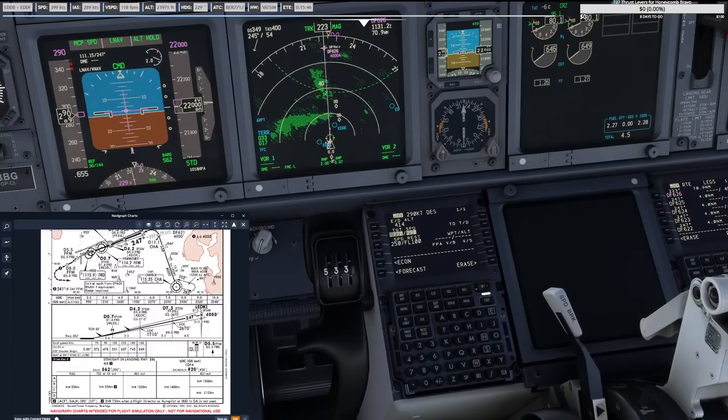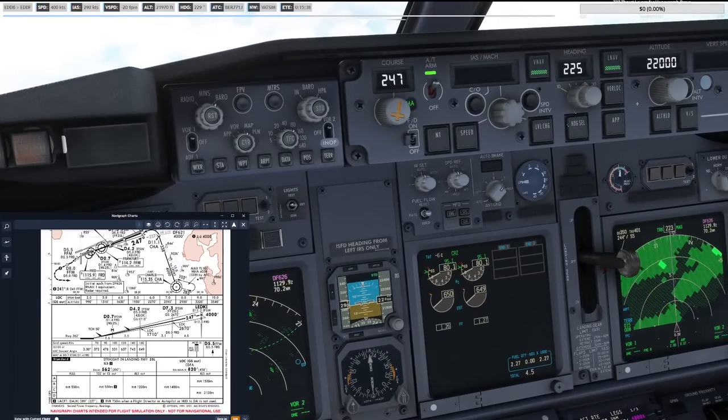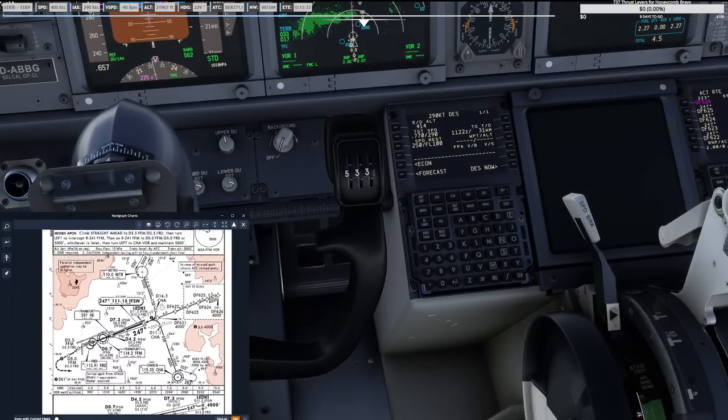Initial climb level 70, report ready for push. Little camp 70, prepare back when ready. Bino. Yeah, 50 Miami, okay. I think that should be mostly it.